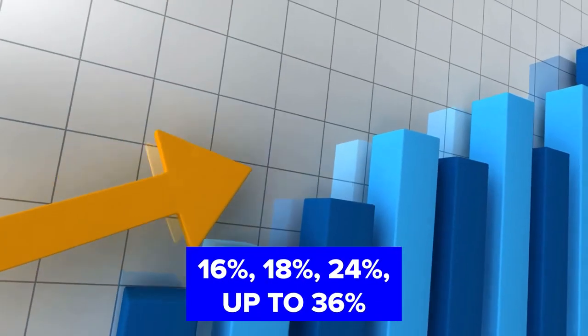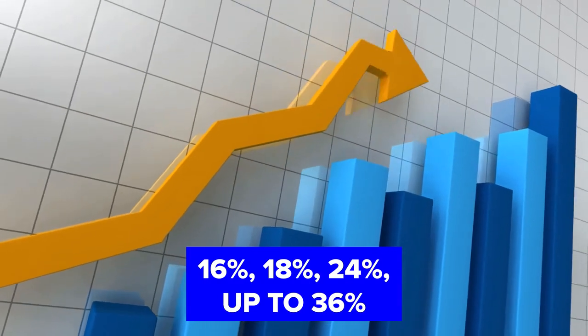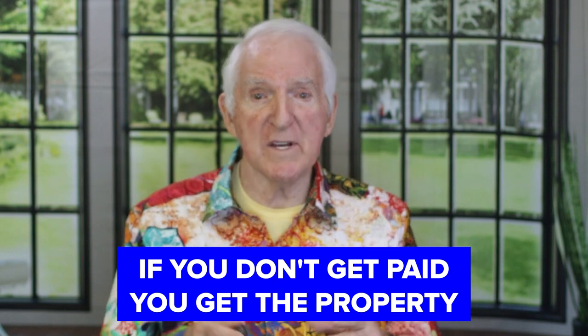It could be 16, 18, 24, up to 36% interest. But if you don't get paid, you're going to get that property. You're going to possess that property.